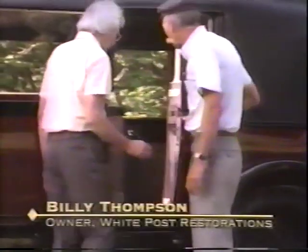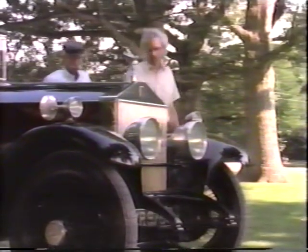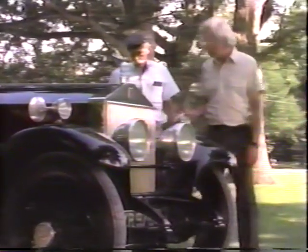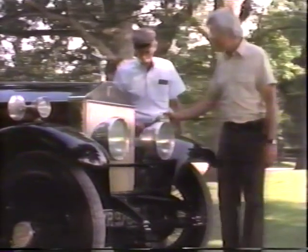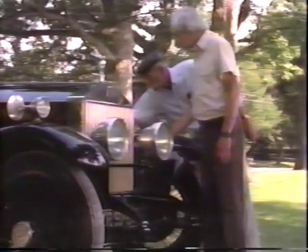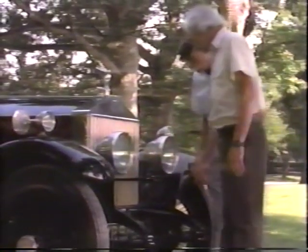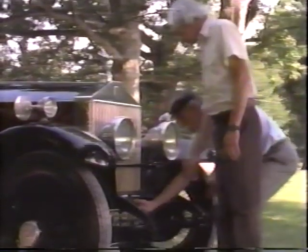It's very important in the restoration business today, restoring antique and classic cars, to surround yourself with people that really care about what they do. I provide a facility and equipment for our people to restore these cars, and it's very important that they're allowed to have the time to do good quality work.